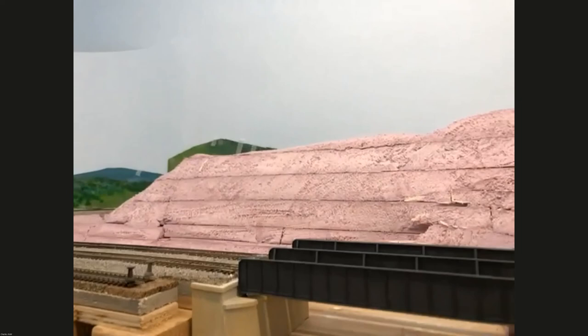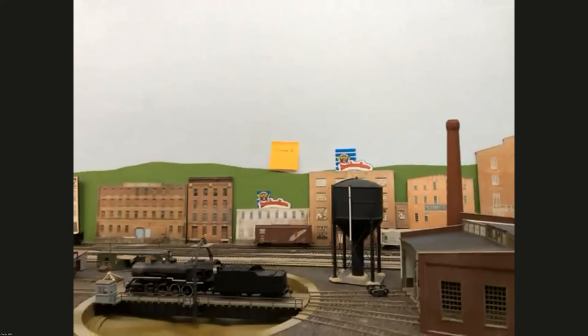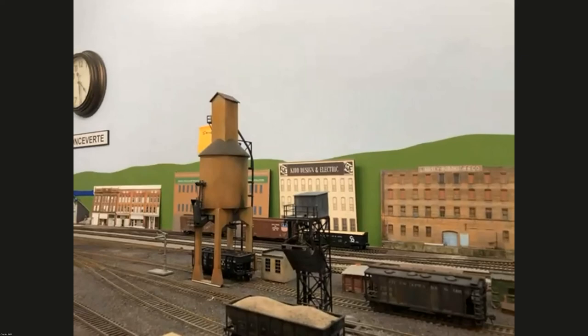This would be Whitcomb Junction, which was just a couple miles from Rossford, where the Greenbrier branch met the main line on the C&O. And then Rossford, it's conceptually the same, but there was just no way I could arrange it the way Rossford was actually set up. I have an engine house that's much nicer than what they had at Rossford. Turntable is located relative to the way Rossford was laid out in the correct area.